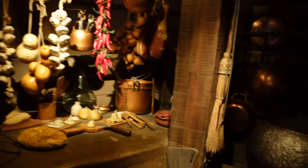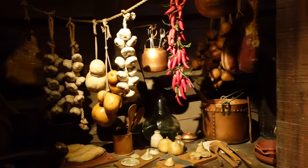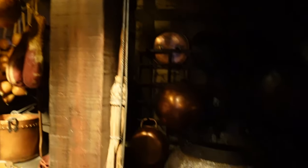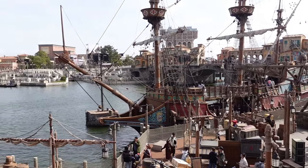Got some more things over here. What are these? More beds. I mean, I could use a nap right now. Oh, the kitchen! Anyone want some soup? Good soup? Hear the water boiling. Yep, that's the ship we're in. That was a lot of fun.